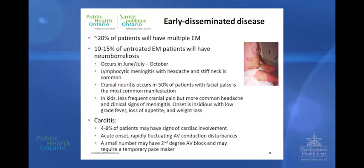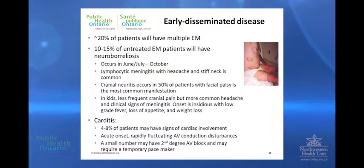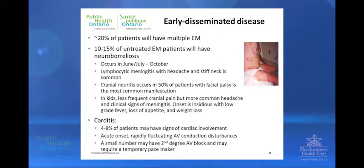The neuro-Lyme is 10 to 15%, so we see a lot. You're talking about July to October where you're getting some of the meningitis symptoms, but that's also when we get viral meningitis. We tend to get a lot of enteroviral meningitis, usually August and September. So there's a bit of an overlap. When a person comes in like that, doing an LP would be somewhat appropriate, but that's not going to be the answer.